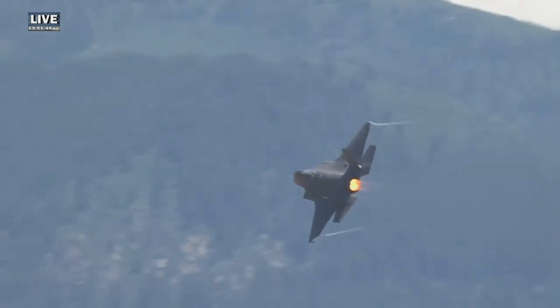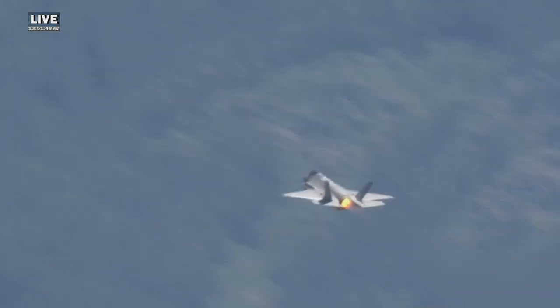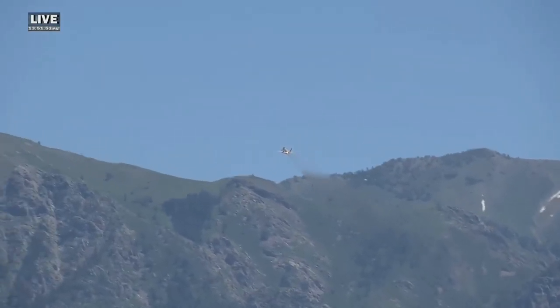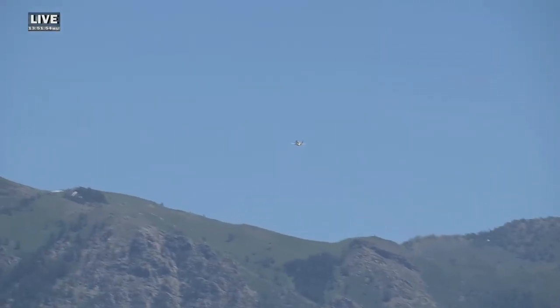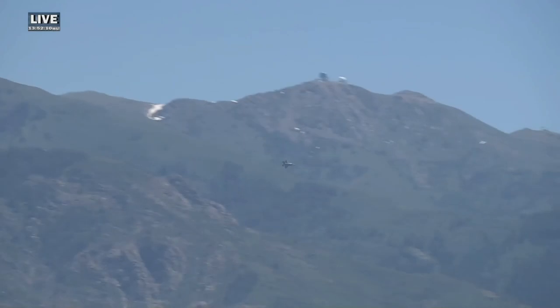Got a little afterburner right there. Love it. Oh my gosh. Yeah, I don't have the stats right in front of me, but that's a lot of thrust and torque going on right there. I'm sure any pilot out there in the crowd is definitely appreciating that right now. But getting back to physical performance, they have to get the proper nutrition. They have to sleep. They're like high-performance athletes. They're world-class athletes.